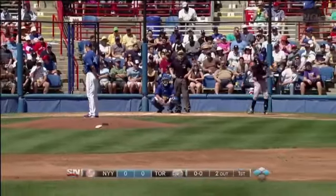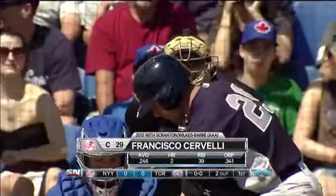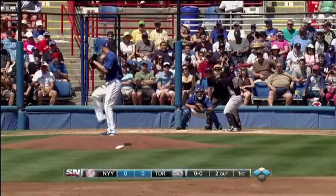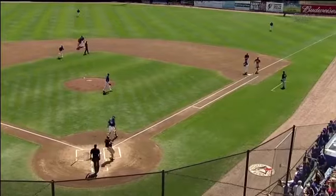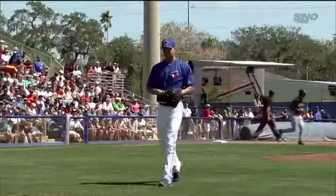Francisco Cervelli, the catcher, hitting .235 for the spring. Driven in 1 run. Has a man 90 feet away. Broken bat, ground ball. Up with it quickly as McCoy makes the play to first, and that will leave 2 aboard. Top of the first complete.